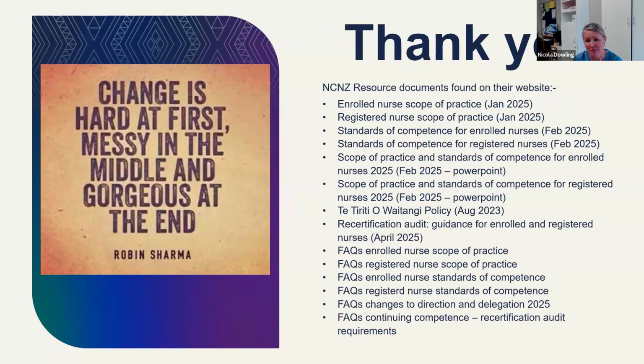There's a list of all the reference documents that Nursing Council has on their website. I haven't added their two new competence assessment forms there yet, but you can see there is a lot of information out there, and sometimes it's just pulling it together in one place to make it manageable in the first instance.